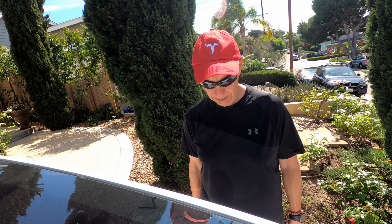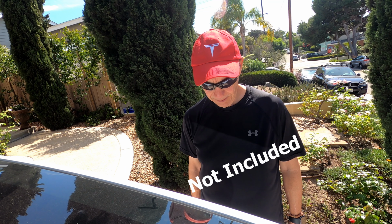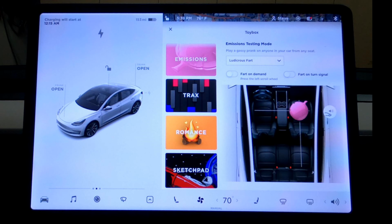I forgot that the ability to physically open doors is not included in Tesla's list of innovations. However, the ability to make fart sounds on demand has been included as a standard feature in every Tesla vehicle for quite some time.